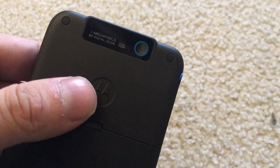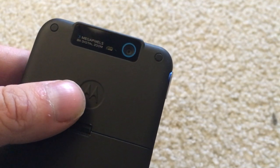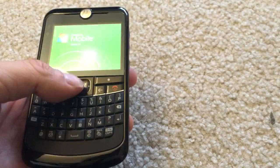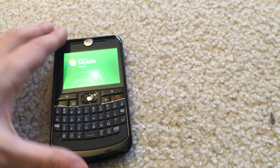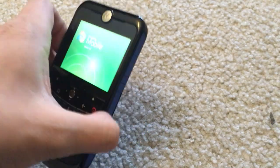And okay, this is a 3 megapixel camera with an 8-times digital zoom. 3 megapixels is pretty standard fare for 2008. A lot of smartphones and phones back then, if you remember. This runs Windows Mobile, by the way. Windows Mobile 6.1. So yeah, that's the Motorola Q. I'll show you guys that.